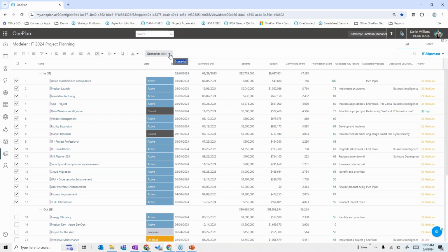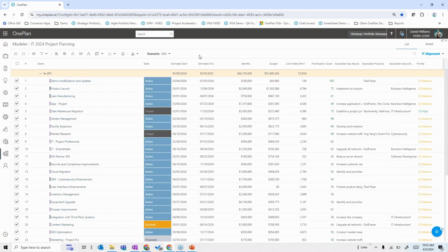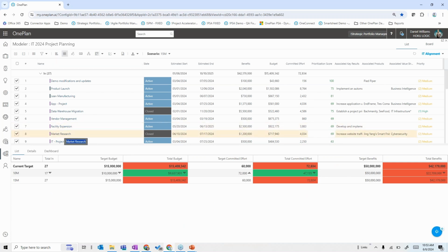As I looked at the $15 million limitation on that scenario, as we selected and deselected projects and moved things out in time, we actually had 27 projects that we could do. What's nice is that we can compare them, as many scenarios as I have. Here it's showing that for another $5 million, I can do 10 more projects, and for that $5 million incremental investment, I can get an additional $20 million in projected benefit. Might be worth our time to go get that.